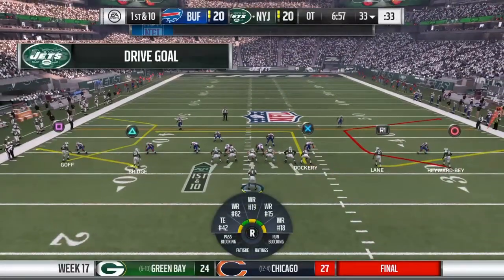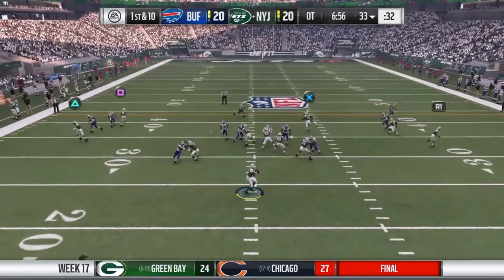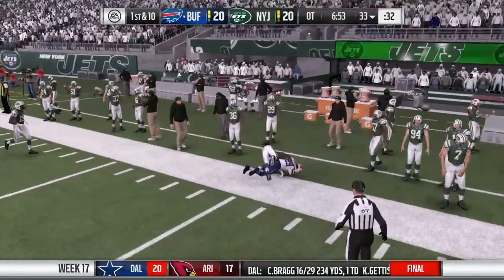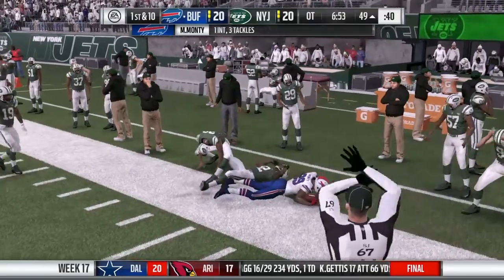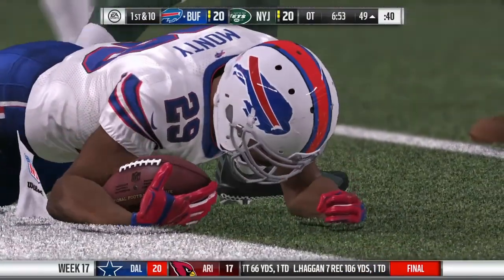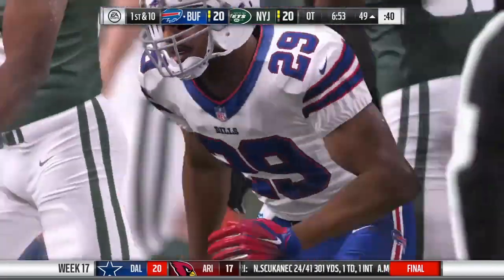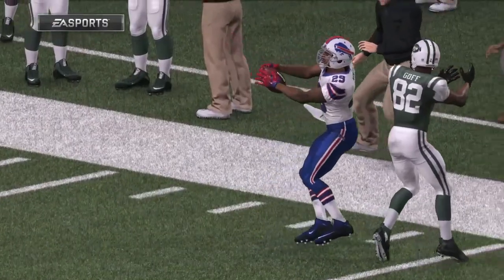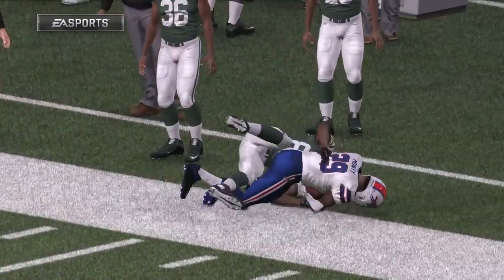Defense done, adjustment-wise. Sometimes when you have a running back who's gotten off to a hot start, you've got to catch him. Oh, and it's intercepted. A great read, and it's picked off. A costly mistake here in OT. And you know what they say, when you throw an interception like that in overtime, you don't usually get a chance to throw a second one.